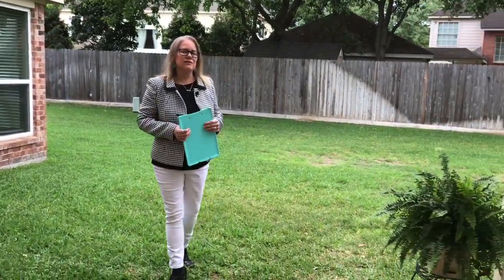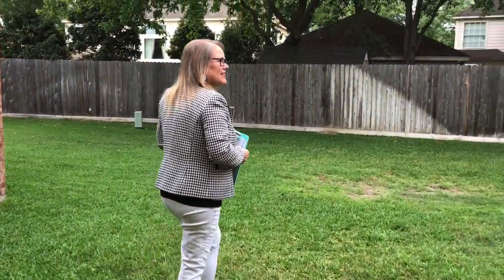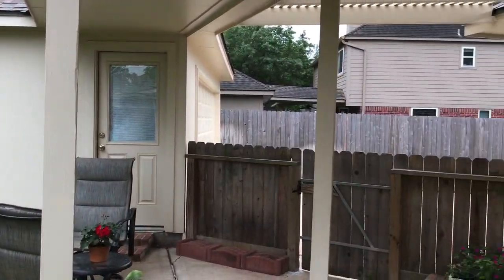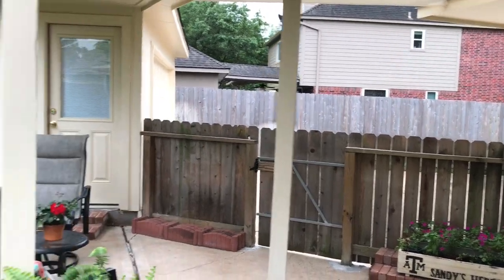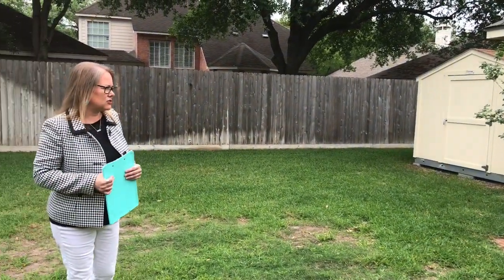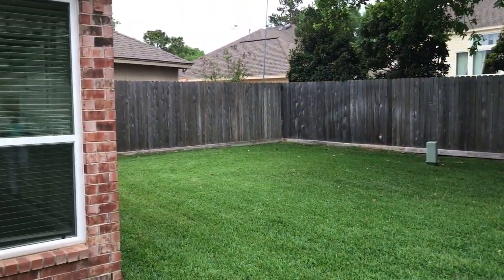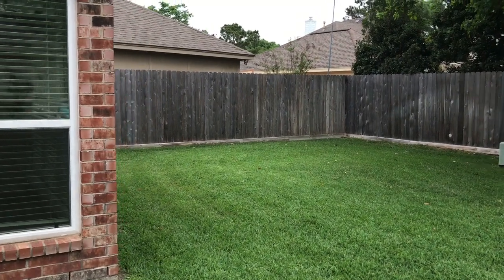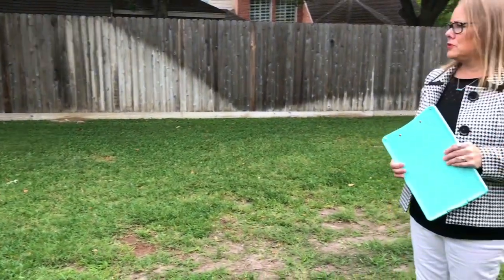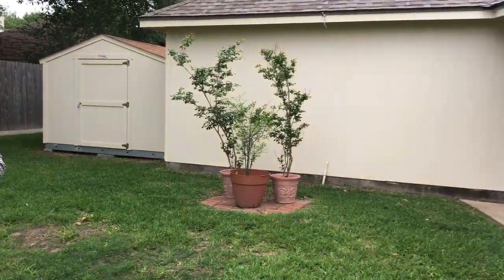The house is fully bricked on all sides. It does have a separate garage. And this house has a shed behind the garage, and that will stay with the house, so that gives you extra storage for any lawn care things that you have. But if you look at the yard, it's a great yard for the trampoline or a pool or a playscape, whatever fits your needs.